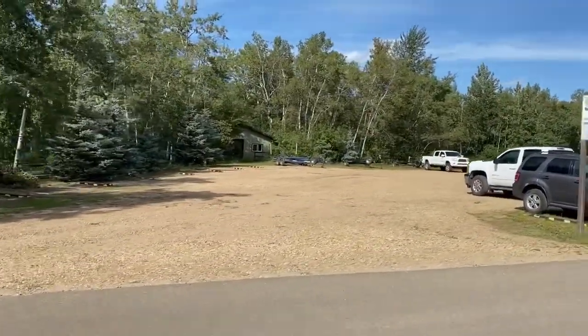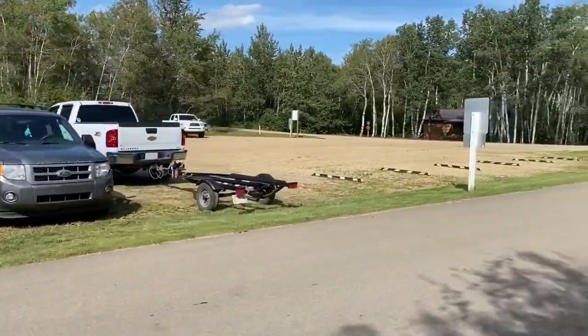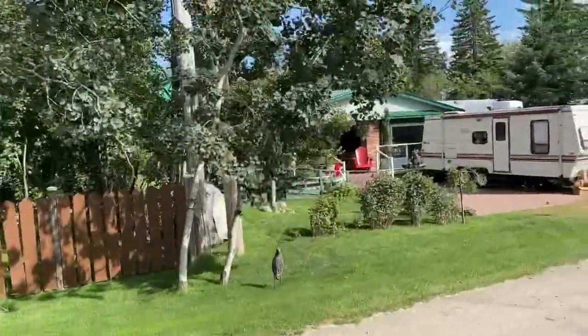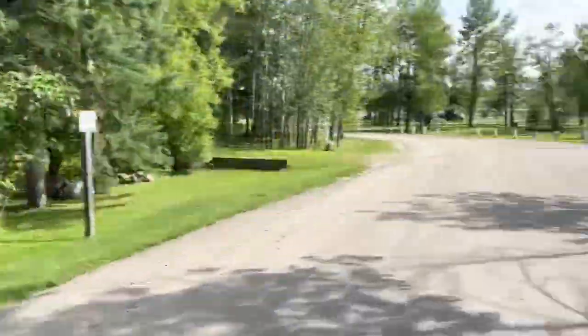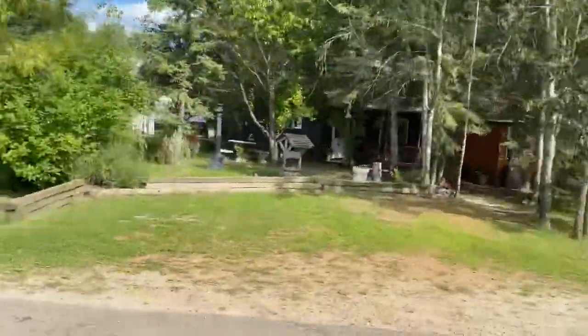And I guess if you need extra parking lot for when you're going down to the boat dock, you can access it right over here. Okay, continuing that campground exploration. Got some kids over there. Hawkins.